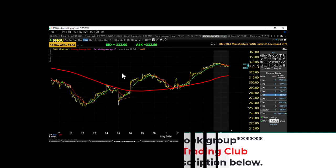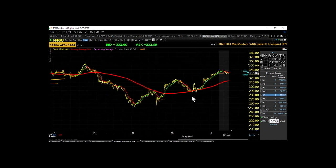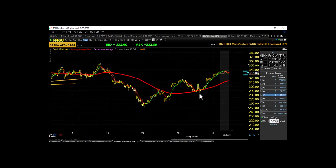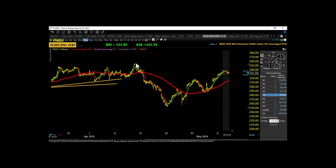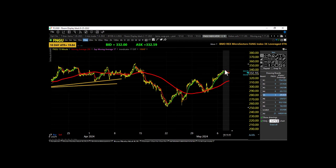So here we are. We found some support on a hooking 200 SMA on the 15-minute chart. Like to see that. Very nice. And what did we produce? A higher low and a higher high. Got to get over this high, though. At least get on top of this area right here, 334, 344. Now we may go up there and bump our heads on it, and hopefully we consolidate.